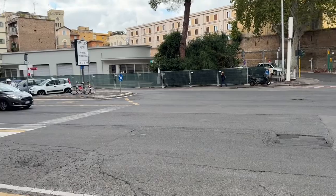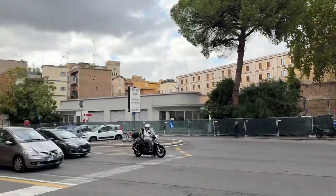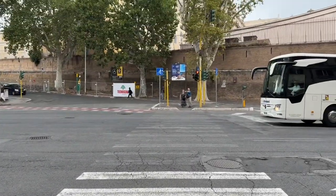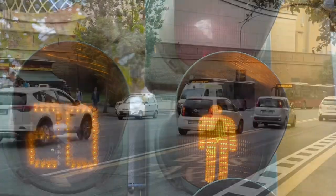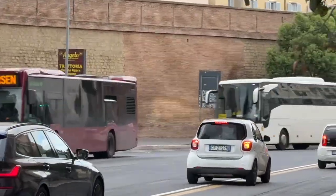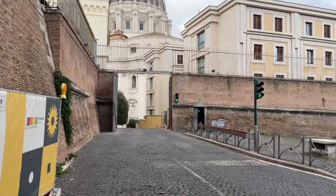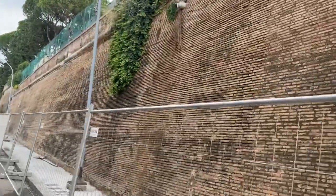So here we are going to cross the street, and I'm heading over to the walls just beyond there. It's about 2.5 miles. It's always best to use these crosswalks. You can run across if you want, but it's better to wait. This is a new entrance with the Swiss Guard. I haven't seen that entrance open in 20 years or so. That's new. Now we're going to walk up along these walls.